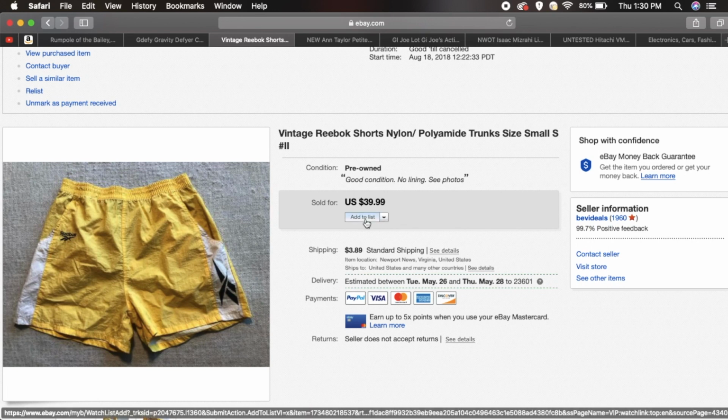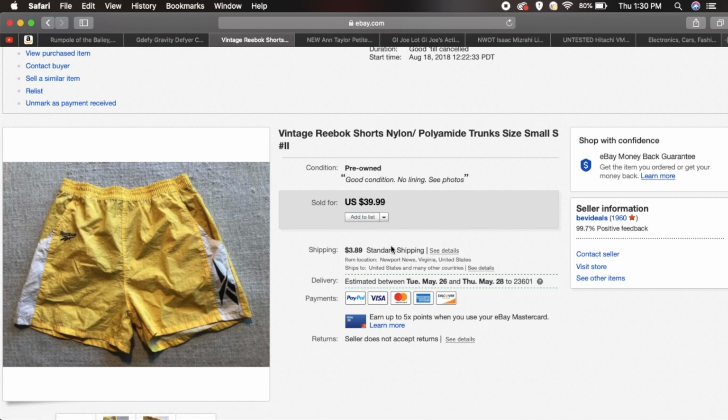I had a lot of watchers when I initially listed it, but it did not convert. And I think it's because the white wasn't as white, which I described. So $25 plus $3.89 shipping. When all fees came out of this one, I made about $17 profit, right? Profit after all fees, after buy cost, everything.